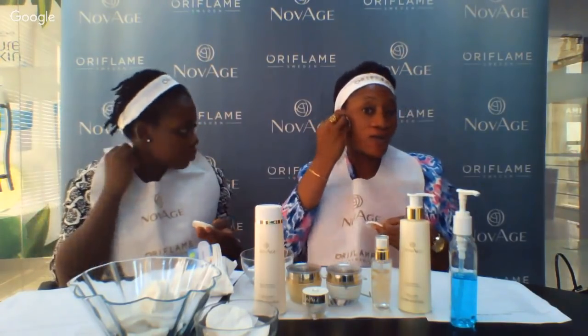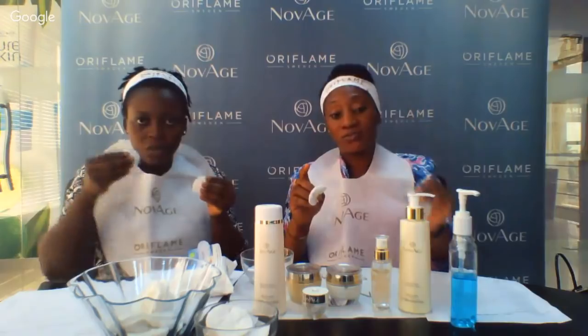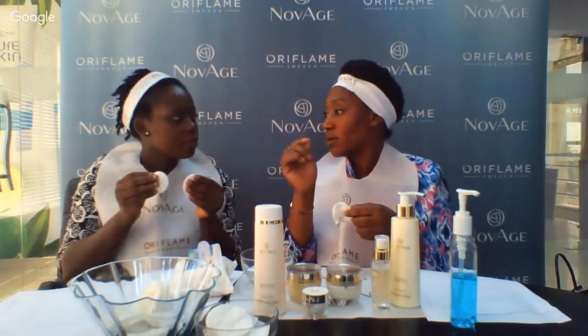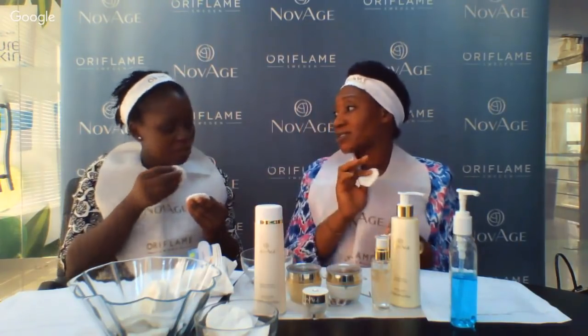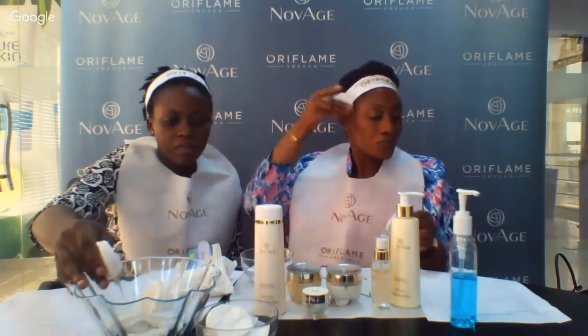So the toner, also in an upward motion. Then, another thing you need to note before we go further on your toner and your cleanser: avoid the eye area. You can use some of the cleanser on cotton wool to remove makeup. Just apply it and use it to take off the mascara, because I put up a post yesterday on Facebook about how mascara can really damage someone's eye. So you take care of that. Don't exclude it from the makeup you're going to be doing.